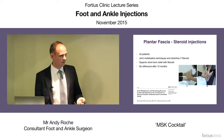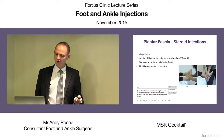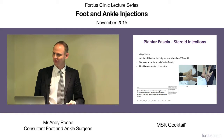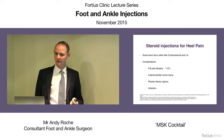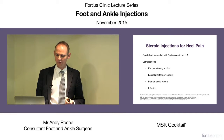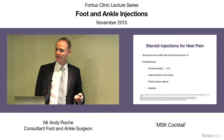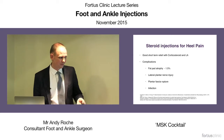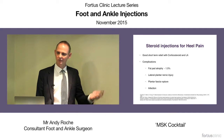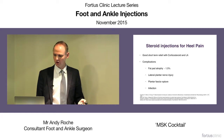But the interesting thing, like Kathy said, the steroids really didn't give you a much greater benefit after 12 months. So for the first 6 to 12 months, it probably helps, but after 12 months, not a huge amount of benefit. And this is reflected in the vast majority of the literature for steroids and plantar fasciitis. Good short-term relief with local anesthetic, but not a sustained relief with the steroids. We see the complications of the fat pad atrophy, 1.5%. I think that's real. I've seen it before. I think if you have seen it yourselves, it's quite debilitating. Patients don't like it. Nerve injuries, plantar fascia rupture, infection, like the slides before, way less than 1% in my experience. Not seen a huge amount.